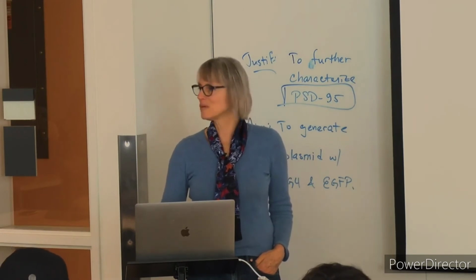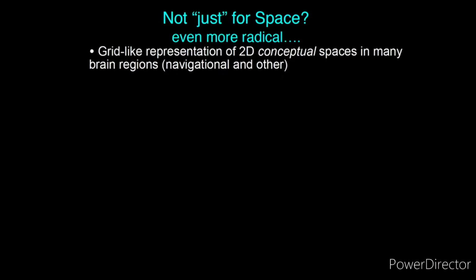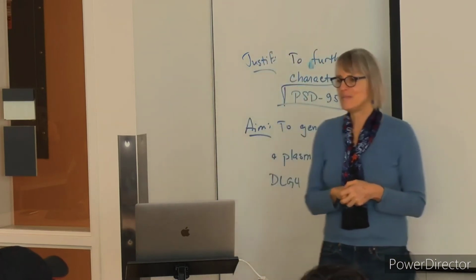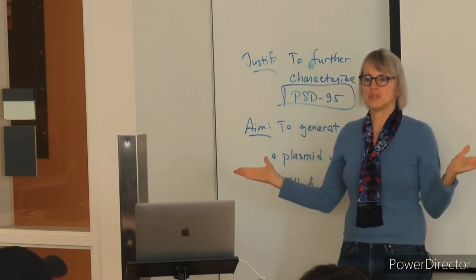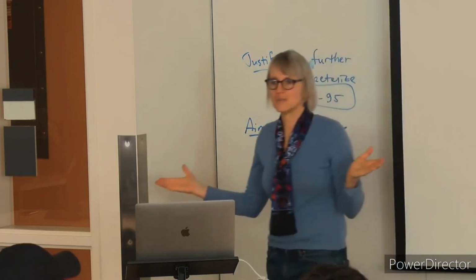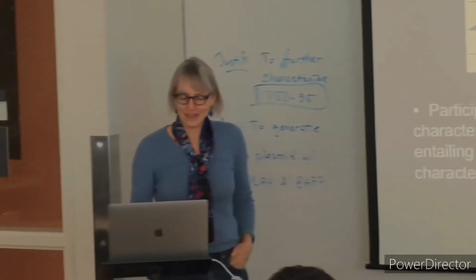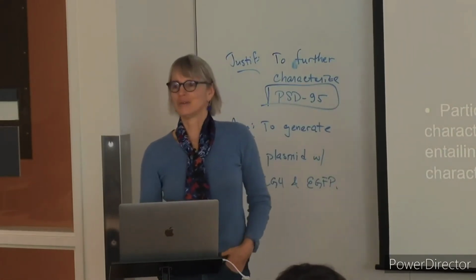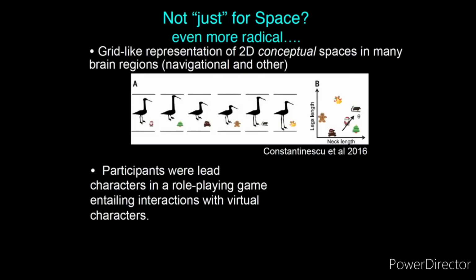Here's another even more radical example. Okay, so people have shown that grid-like representations, and I'm skipping over most of the details here to give you the gist, because actually the details are a bit complicated. But they've shown that people seem to use their grid cell system when they are thinking about conceptual spaces, not just physical spaces. In another recent study, they had subjects do a role-playing game while in the scanner.